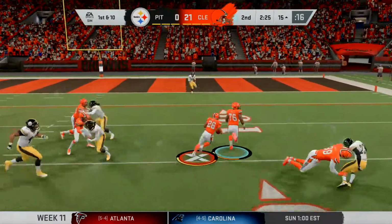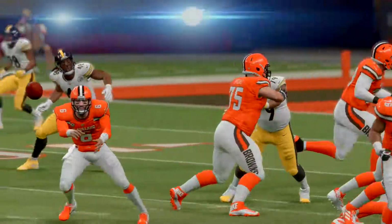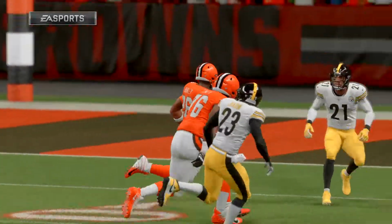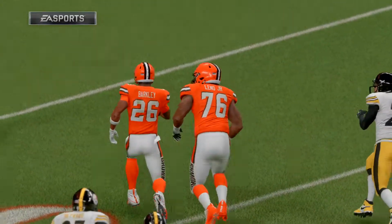Saquon Barkley running right. And able to get him down, but he does reach the 5. 11 more on that one, and another first down. We both know it's difficult, but they've made it look effortless out there. Through the air, on the ground, they've moved the ball with relative ease.